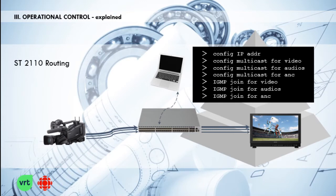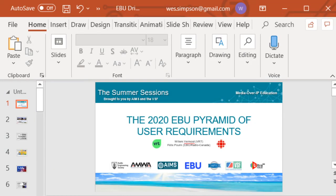it becomes very tedious. We've experienced that in the lab just using a waveform monitor, being able to monitor the flows. And each time you have to type in all those different multicast addresses in your tool, you multiply the time it takes to set up everything.